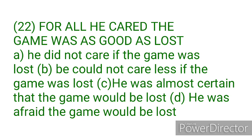Question 22. For all he cared, the game was as good as lost. A. He did not care if the game was lost. B. He could not care less if the game was lost. C. He was almost certain that the game would be lost. D. He was afraid the game would be lost.